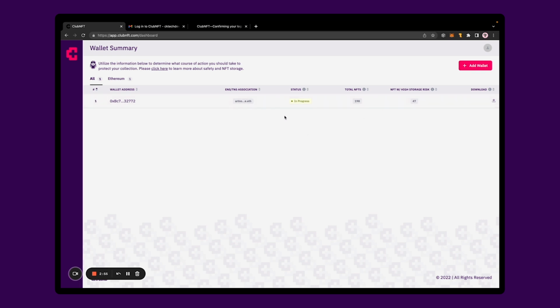Right now, the ClubNFT system is scouring IPFS, downloading all of the content associated with all of these NFTs. When it's ready, the system will generate a zip file for me to download and store securely. In the meantime, let's take a look at what's inside this wallet.